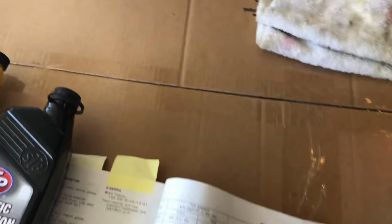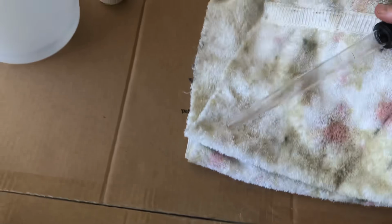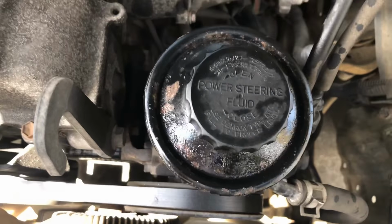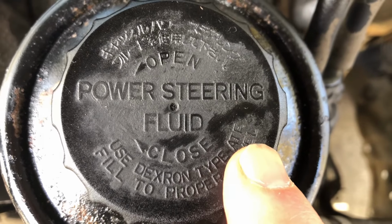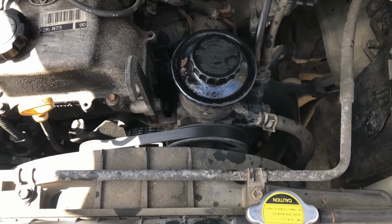All right, so here's what I did. I've got my turkey baster, gloves. Boy, that's worth $11 down there at AutoZone. And get a towel and get something to put your old fluid into. And all you're going to do is this. And by the way, if you lost your manual, check out on the caps right here, and you'll probably find that it tells you what to use. Use Dexron type ATF, automatic transmission fluid. So if you have lost the manual, just check that out on the power steering.